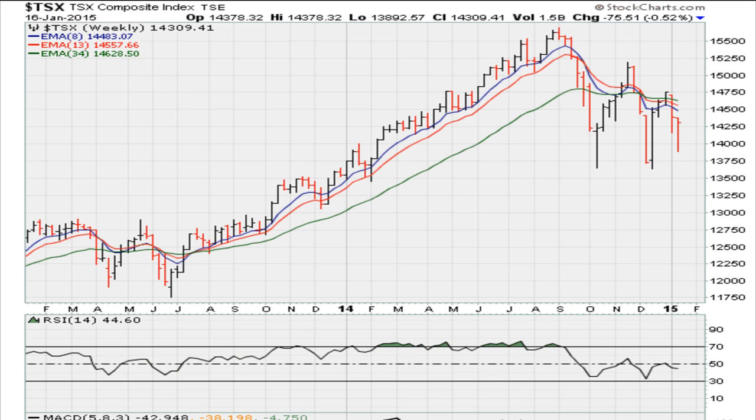Let's switch gears and take a look at the Canadian market, and we can see that it continues trading underneath the 10-week moving average. The 10-week moving average is about to make a fresh low. So as the fresh lows are made on that 10-week moving average, suggestion there is that we might go on to make fresh lows. So the moving average making a fresh low means that the price could eventually make a fresh low.